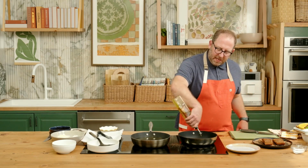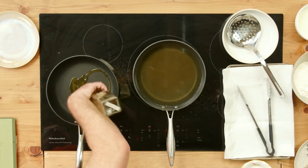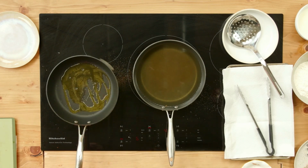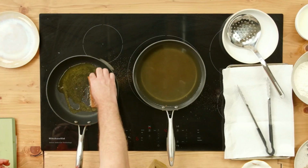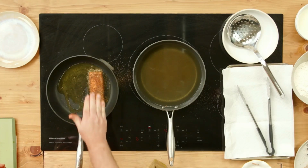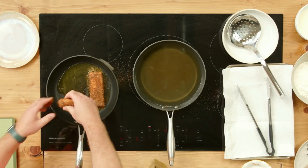All right, I've got a nonstick pan on a medium-high heat. I'm just going to add a little bit of olive oil to the bottom, and I'm going to take my salmon, and I'm going to just lay it away from me. So that's what I mean by away from me, this way, right? So that way the oil doesn't splash up on me.